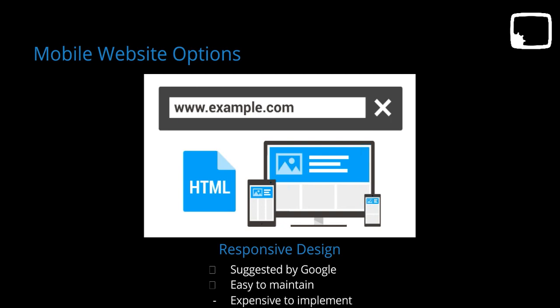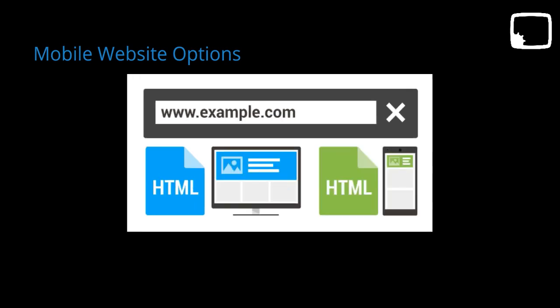Perhaps a downside to responsive is that it can be expensive to implement. You will need an advanced developer or development team to help implement a responsive solution for your site. So it's important, if you're looking to go responsive, to understand what the budget is and what the technical requirements are that you need, and be able to plan accordingly in terms of budget and otherwise.